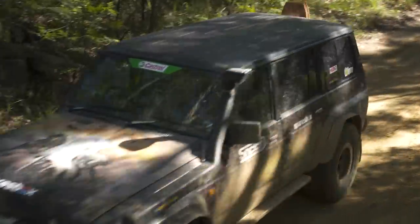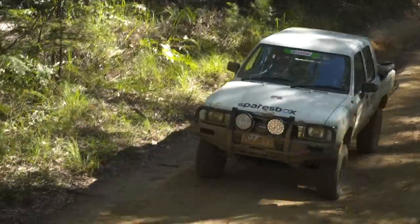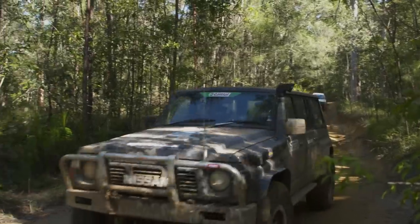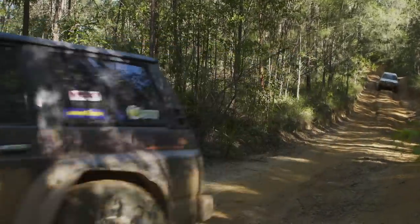Mate, haven't been here for a little while. Little Red. Yeah, it's a good little hill. Oh, it's a big little hill. That's pretty wild, I reckon. If you want to test your four-wheel drive out and you're looking for a track that's one of the harder ones, it's certainly not the hardest in the Glasshouse, but it's a good challenge. There's no doubt about that. What do you reckon?